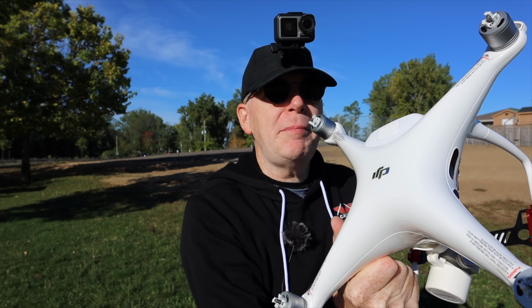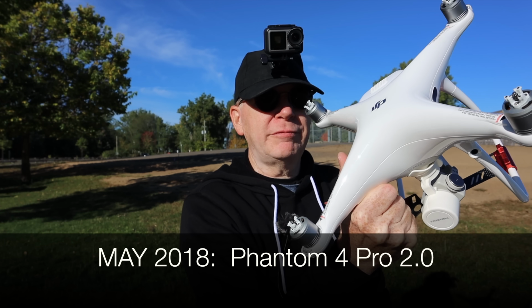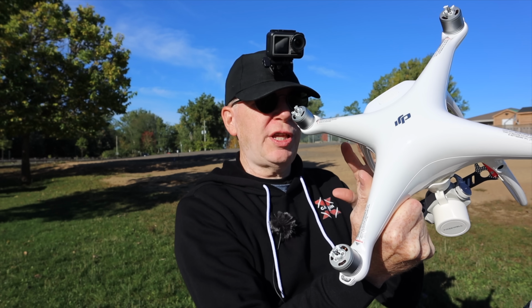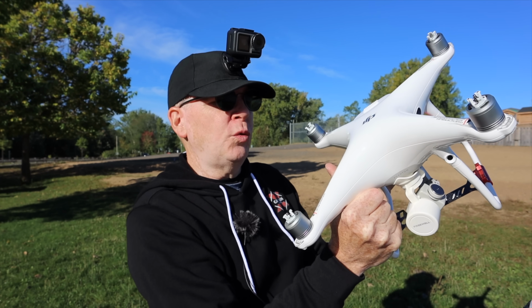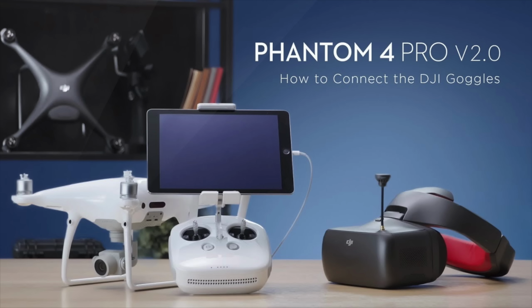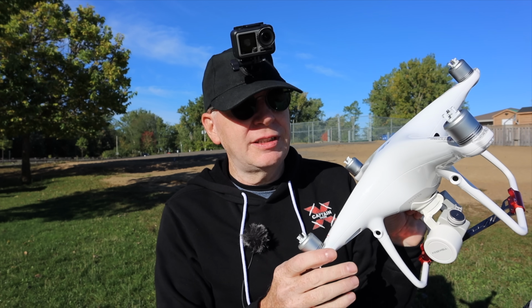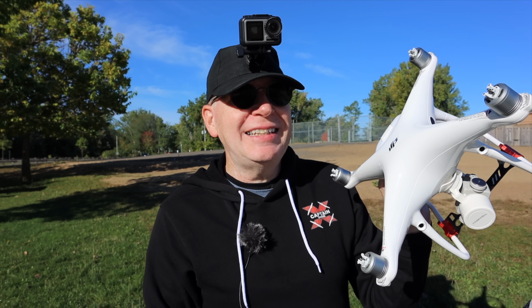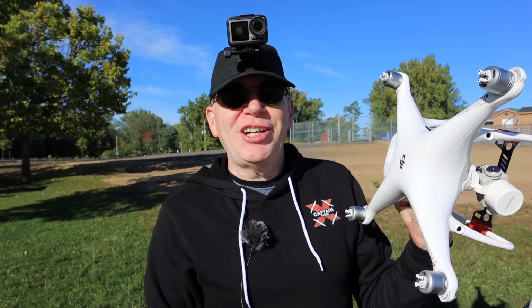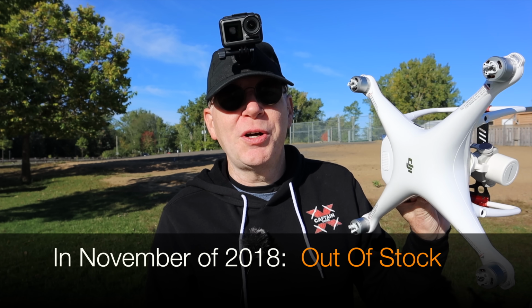Then DJI came out in May of 2018, and they made Phantom 4 Pro 2.0, which they put the same OcuSync from the Mavic inside the Phantom, which made it better because now you could use the goggles and all the other stuff that DJI was trying to sell to people. It wasn't even an upgrade, it was just a change of communication system. And then right after doing that, it didn't sell well. They didn't sell a lot of these. Then finally DJI took it right off the market. So in November of 2018, out of stock. They were no longer making them.